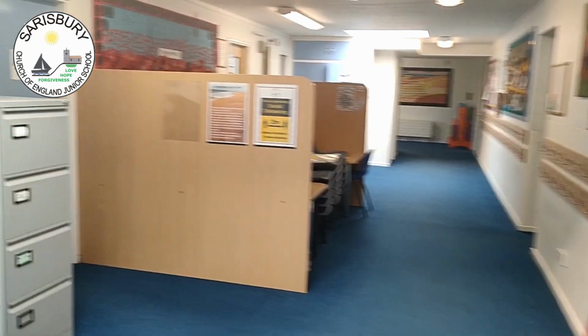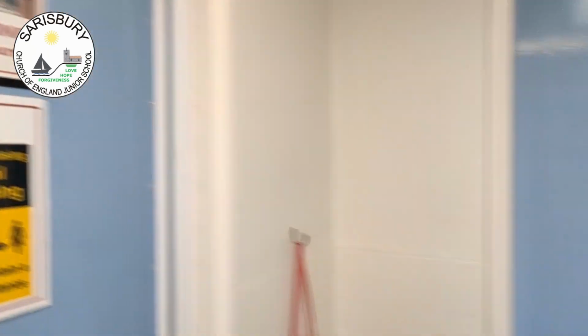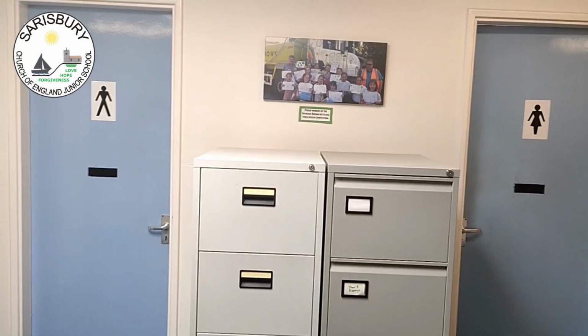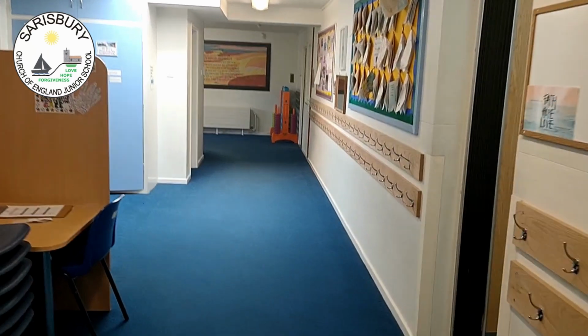Year 5 classrooms can be found on the right, but also along this corridor. We have another room, the tutor room, where you can also do some work. One thing to remember is that along here, there are 2 sets of toilets. The first set here is for the adults, so your toilets can be found just after the work area.